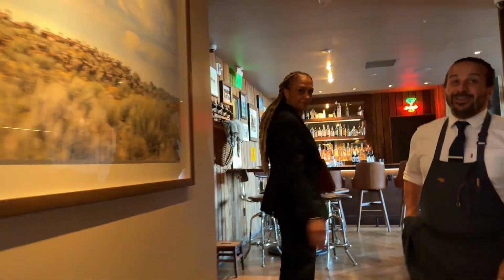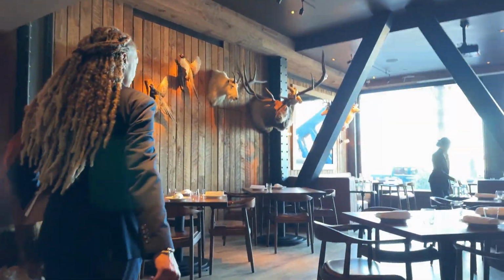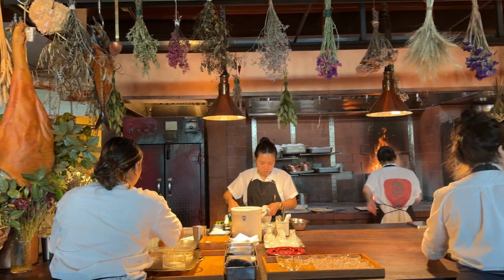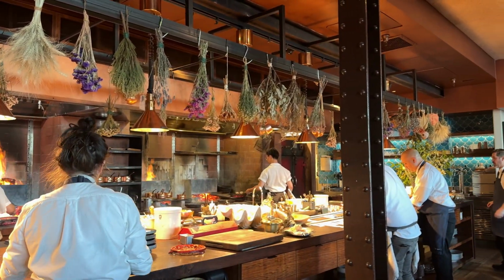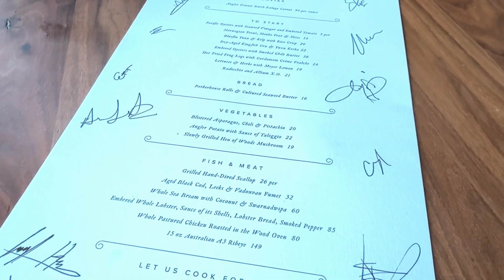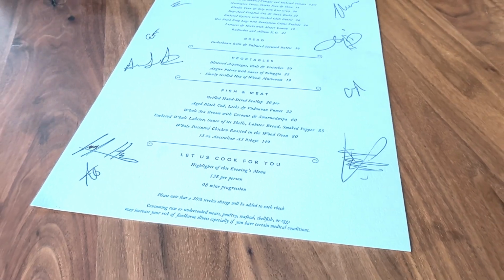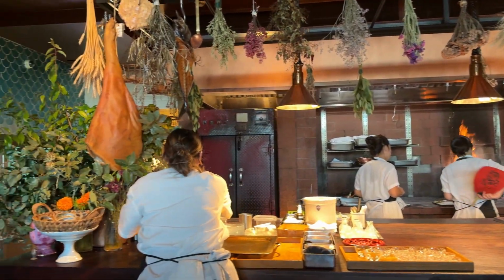The Angler features a selection of seafood-focused dishes that you can either order a la carte or enjoy with their cook-for-you experience, in which you allow the kitchen to decide to bring out dishes based on what the chefs are vibing at any moment. Every cook-for-you experience will be different. I recommend going with a large party if you want to do the cook-for-you experience to get a broader range of what the Angler menu has to offer.